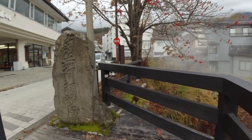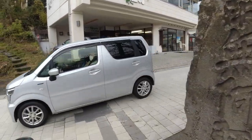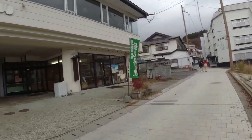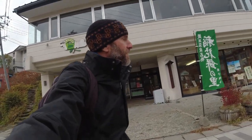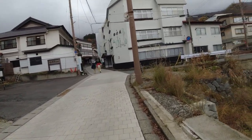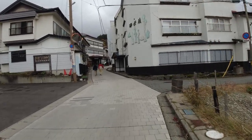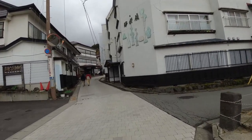I need to investigate, so I will be exploring around today for a little bit before going and hopping in some hot water and then staying warm in my room. But I definitely want to poke around and see what there is to see here. It is a lot quieter than Kusatsu, which was quite busy.